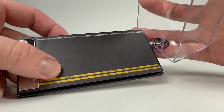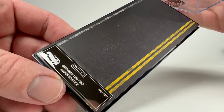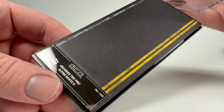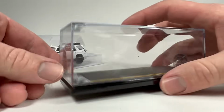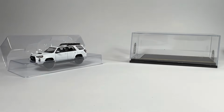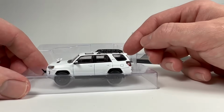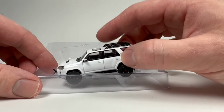Here's the base. It's got like a sticker on it, and then it's got one of these metal plates. These are limited to 1,200 pieces. I got number 793, so they are numbered individually, which some folks will think is really cool. I think it's kind of neat, I guess. And then we've got the model itself.